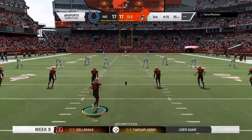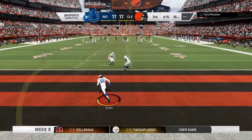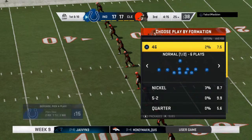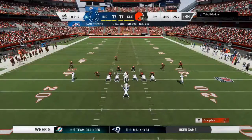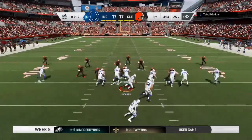So all square here in this third quarter as the kick's away. And that'll carry over the back line of the end zone for a touchback. The Colts come to the line ready to start their next drive. And they're hoping to redo their efforts in the last drive when they got into the end zone.